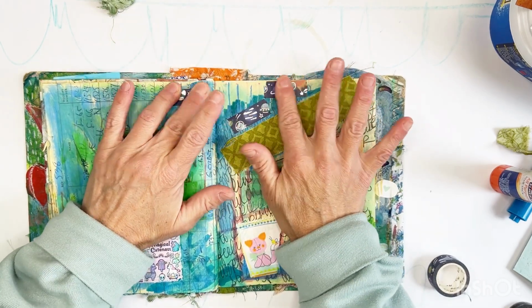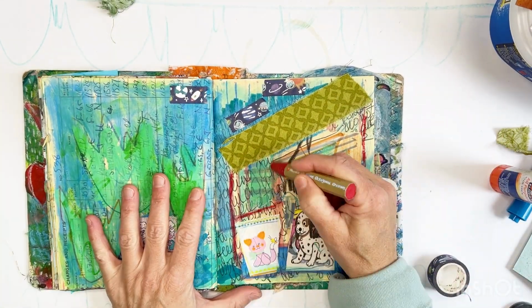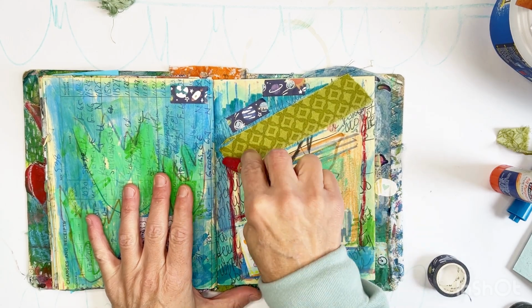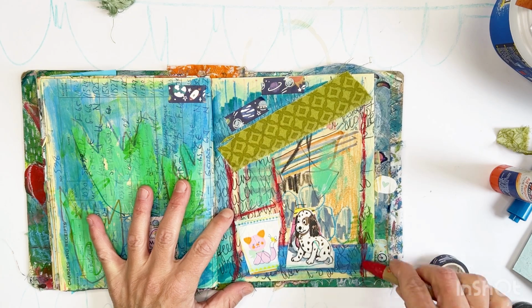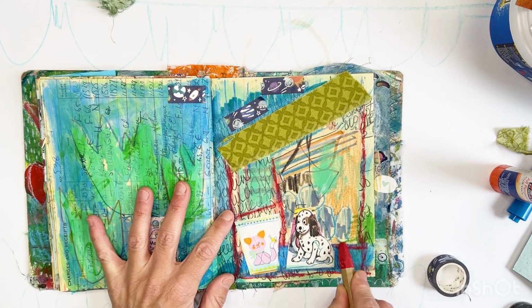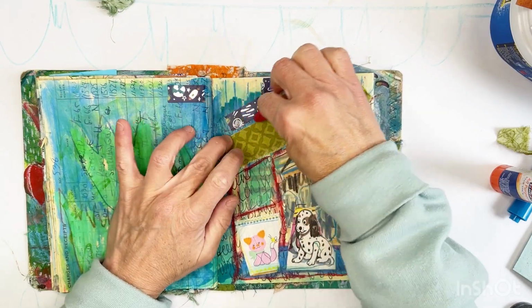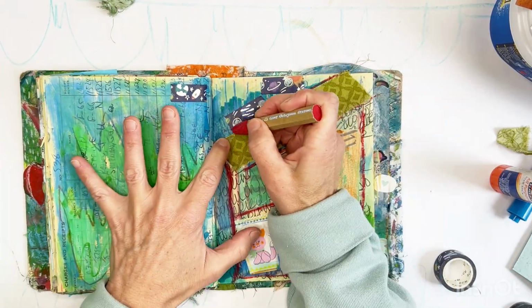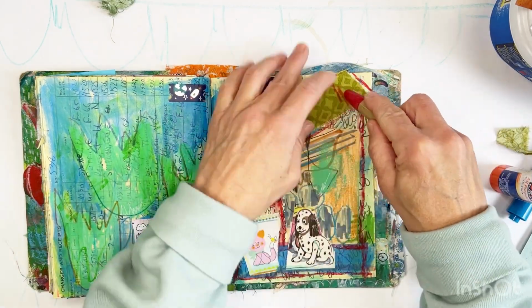We have a lot of kids that live in this neighborhood, so I imagine that was some stickers or something that fell out of somebody's backpack, and it was there on the ground, and I picked it up, dusted the dirt off, and thought, hey, I'm going to use this in my journal because what a crazy little find. And I think it was like a packaging for some stickers, maybe, I'm not for sure.